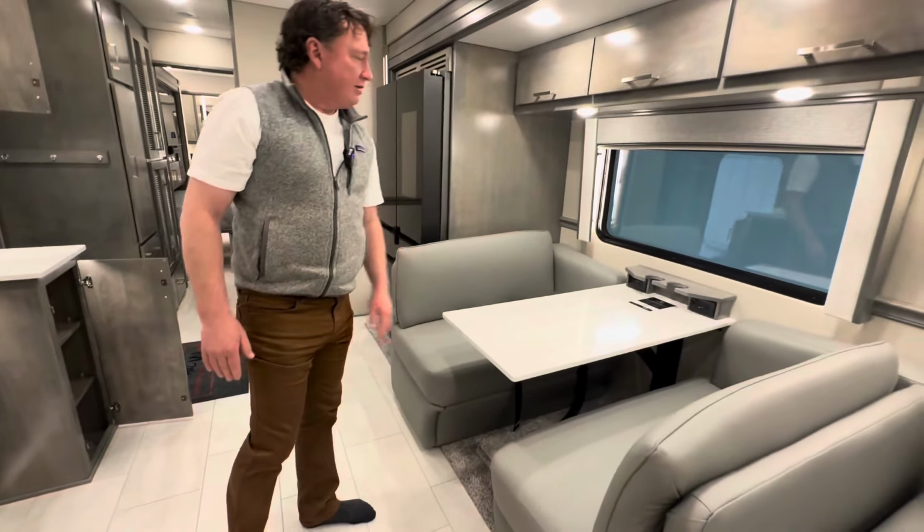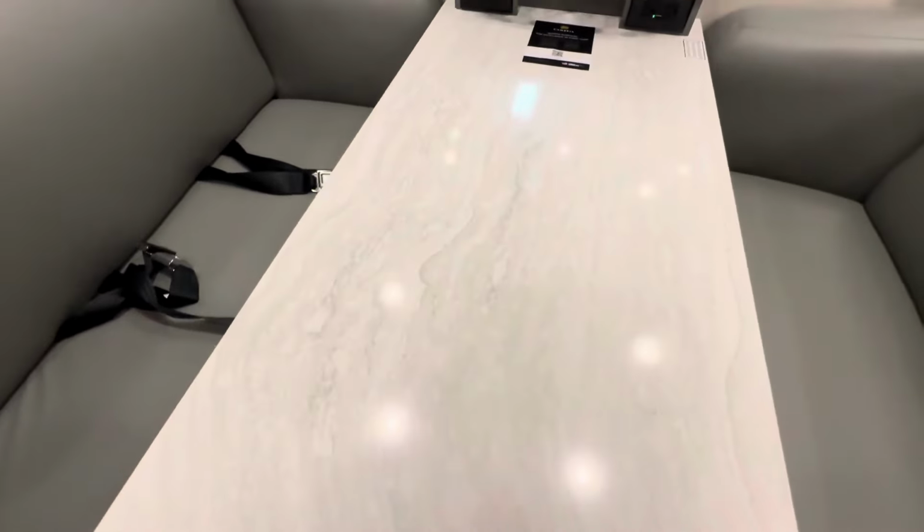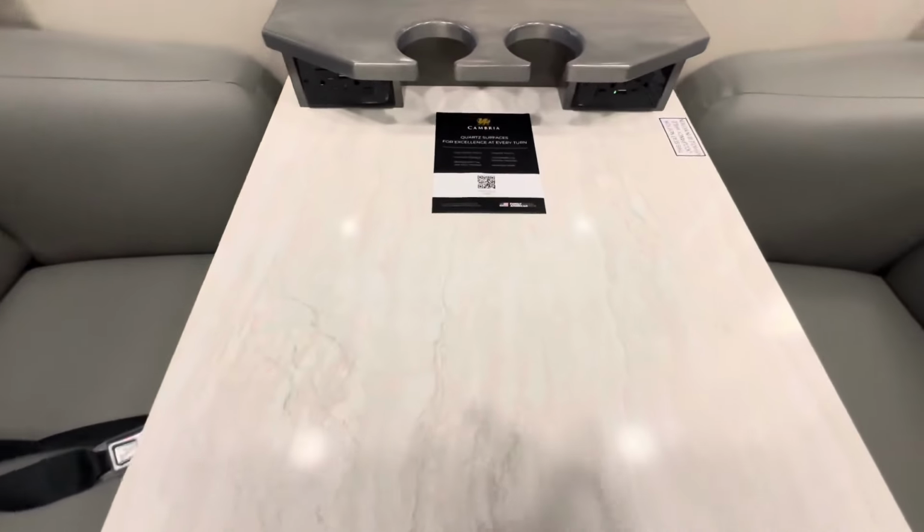It's all Cambria quartz, so relatively heavy, so this is not convertible on the XL. It still is convertible on all the rest of the product line.